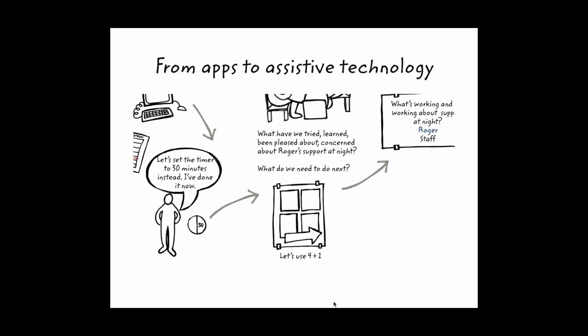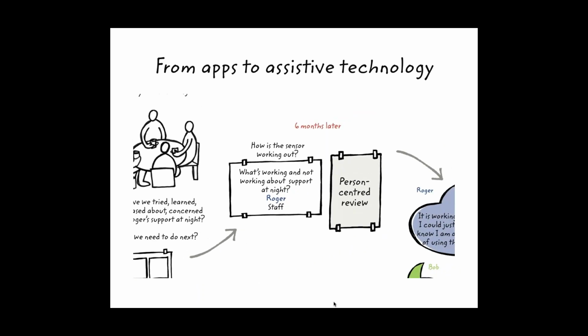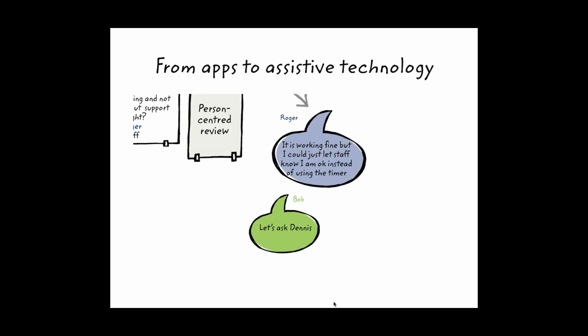After 6 months, there was a person-centred review, and Roger and the staff again looked at how things were going at night for Roger and what was working and not working for him. Roger said it was working fine, but could he just let staff know if he was okay instead of using a timer? Bob said, "Let's ask Dennis."